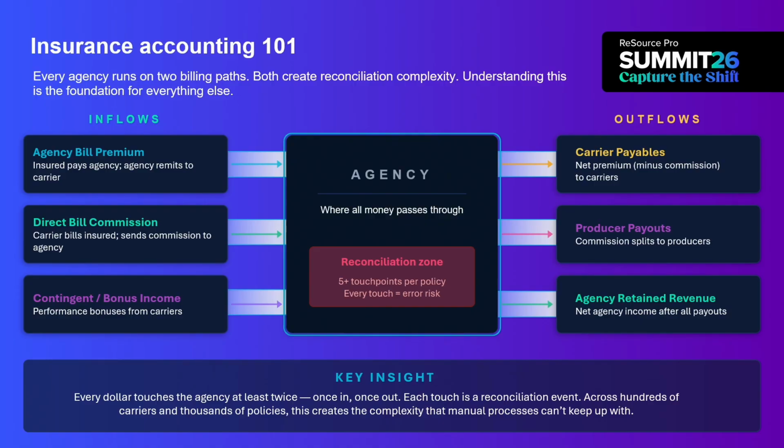And so I just want to spend a minute on this Insurance 101, just in case, to give you a refresher, and how we look at what revenue management is. With accounting, you've got the inflows and you've got the outflows. So what we're talking about here is agency bill, how to handle that function, direct bill commission, reconciliation, receiving those statements, getting them in your system, and also contingent intelligence.